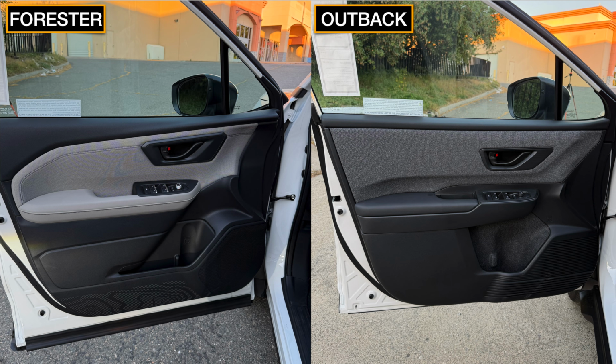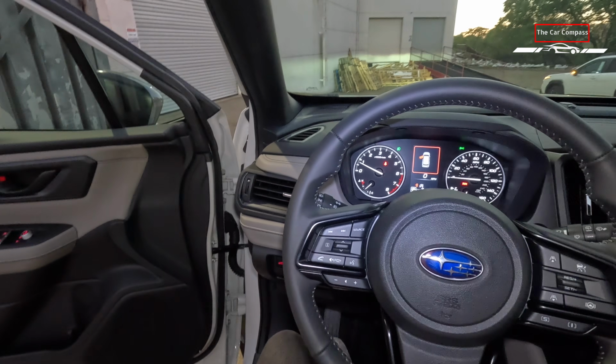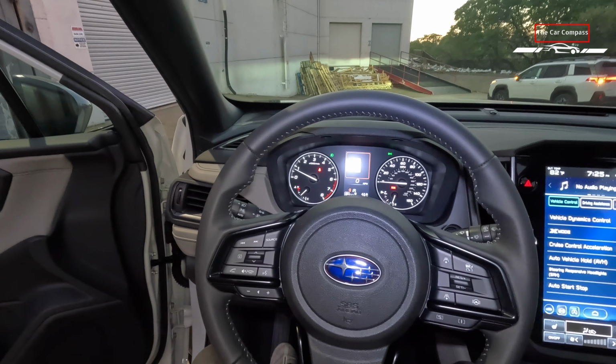Now let's show you a picture of the difference between the door panels. Bigger, I feel, in the Forester, with a different design compared to the Outback. So now this was the tour for the Forester front. Let's go ahead and see second row seating on the Forester.